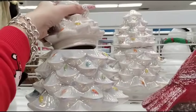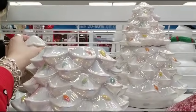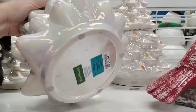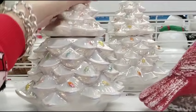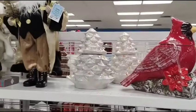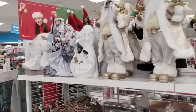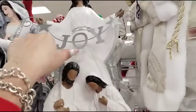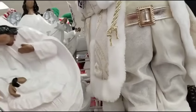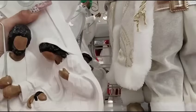And I also have the iridescent cookie canister. Very glam, very pretty. They also have the matching mug here as well. I have showed that before, and this is $14.99. So again, there is still a lot of decor here, you guys. Look at all that. And then I like this nativity scene, the angel joy. That is gorgeous. Oop, her wings came off. All right, $17.99. We did not do that.